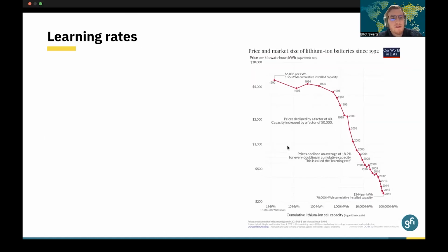So one of the other important concepts when it comes to long-term cost projections are learning rates. Learning rates are essentially the average decline in cost for every doubling in cumulative capacity. The way to think about this is if you went to IKEA and purchased a piece of furniture and it took you 3 hours to build, but then you did that the next day and it took you 20 minutes less, then perhaps on your 10th iteration, it might take you half the time to produce.